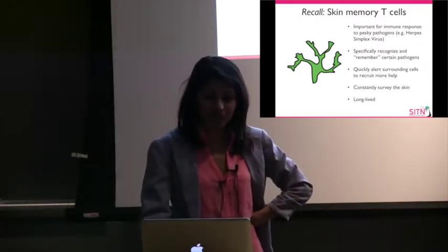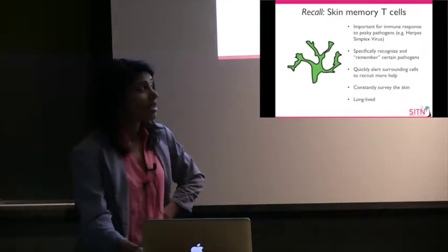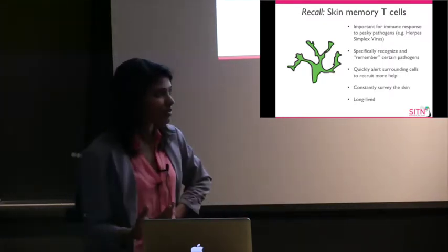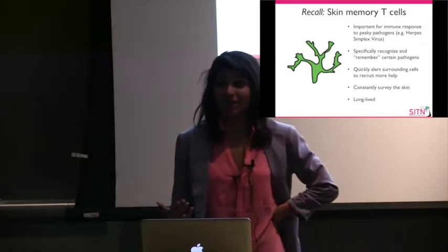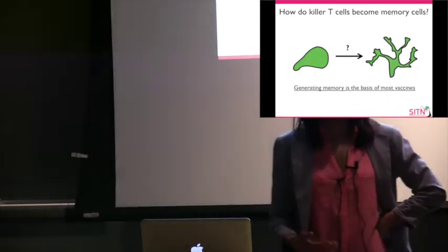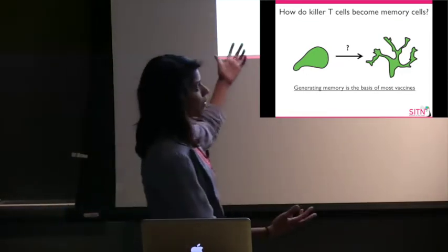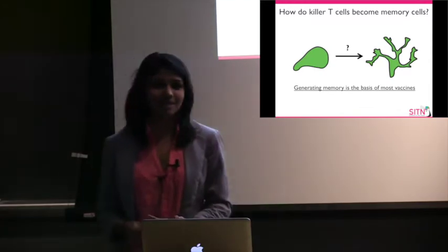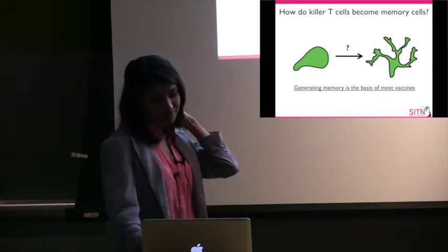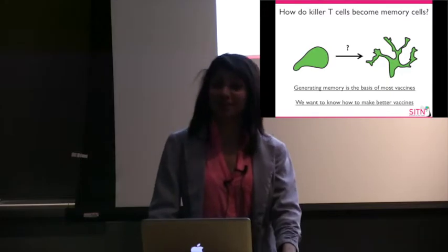And so I want to understand exactly how killer T cells can become memory cells. And we can use this as sort of the basis for generating vaccines. So most vaccines, you'll hear a lot about antibodies that are produced by the flu vaccine or something like that. But also very successful vaccines produce different types of memory, including memory T cells that are going to allow us to get these pathogens at the gate before they can even come in. And so I want to understand this process. So we want to understand how to make better vaccines.